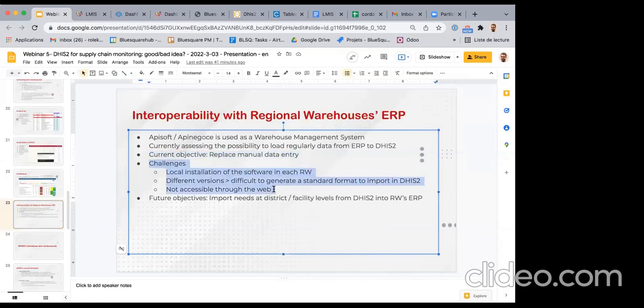And the kind of challenges that we are meeting there is the kind of classical challenges that you have when you talk about interoperability. It's having different installations of the software in the different regional warehouses. So they have different versions of the software, which makes it difficult to generate some kind of standard format for an easy upload of the ERP data, I would say, in DHIS2. And also, these regional warehouse ERPs are hosted locally, so they are not available on the web, which makes it even more difficult.